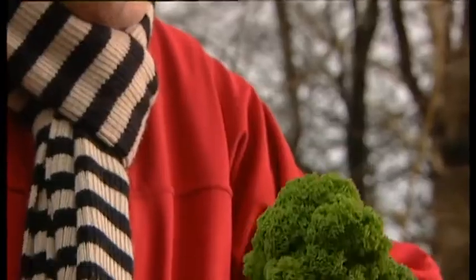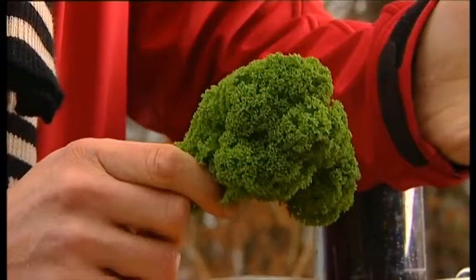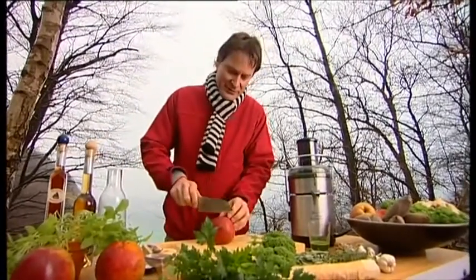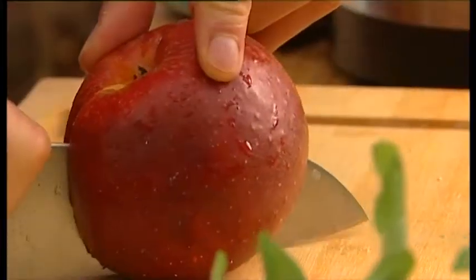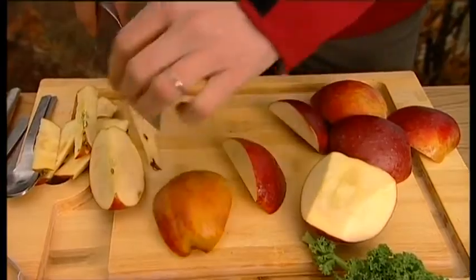Cabbage has always played a crucial role in the Nordic diet, especially in wintertime. Members of the kale family can withstand frost, and they're also rich in vitamin A, B, and C. Therefore, people living in the countryside did not contract the same diseases related to malnutrition as people from the cities. Cabbage is a rather bitter vegetable, so now we take an apple for fruitiness and sweetness.